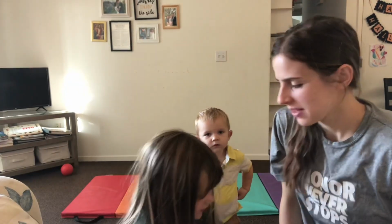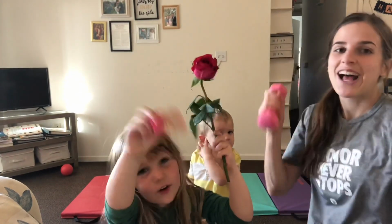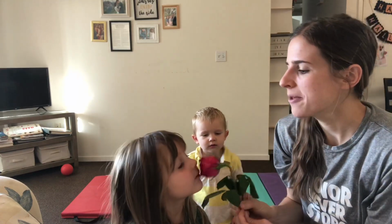Do you know how to say pink in Spanish? Oh, and look what Rosie found. A pink rose. In Spanish, it says pink, you say rosado. Can you say rosado? Rosado. Rosado. Okay, on the count of three. 1, 2, 3. Rosado. And look, this is una rosa rosada.